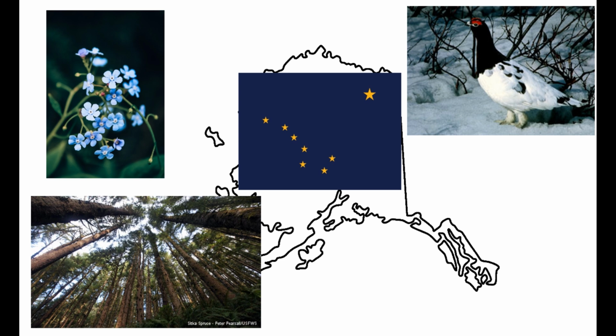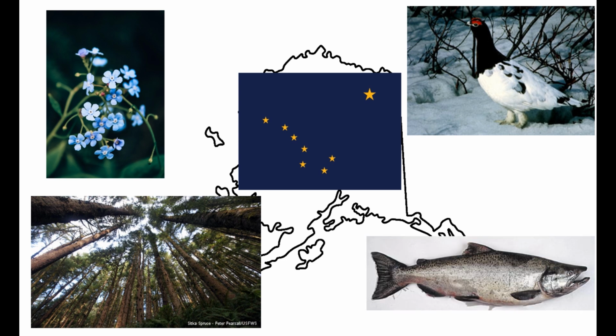The state fish of Alaska is the Chinook salmon, also known as the king salmon. It is the largest of the Pacific salmon species. Every year, the salmon come from the Pacific Ocean back to the freshwater lakes, rivers, and streams where they were born to spawn.